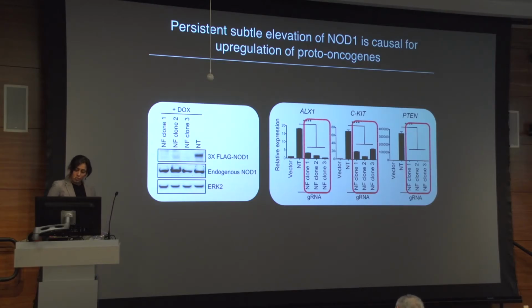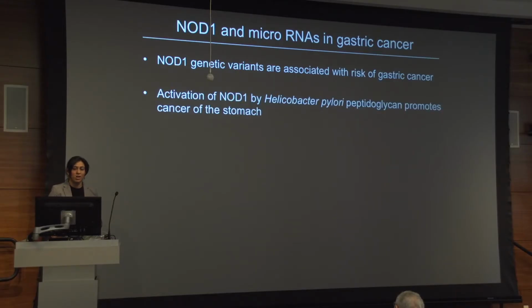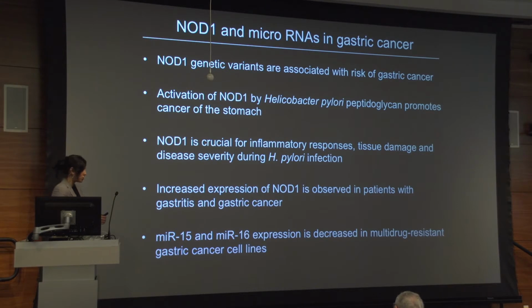And so because we saw all these proto-oncogenes being associated with NOD1 expression, we obviously asked, is NOD1 involved in cancers? And there was a huge body of literature linking NOD1 to gastric cancer. I won't go into all the details of this, but essentially suffice to say that expression of miR-15B and 16 was shown to be previously decreased in multi-drug-resistant gastric cancer lines. We know NOD1 expression is upregulated in gastric tumors. And there's also literature showing that non-coding variants in NOD1 have increased association with gastric cancer risk.